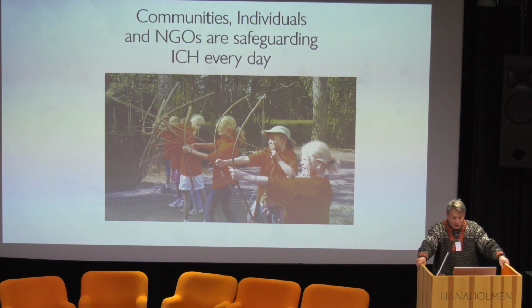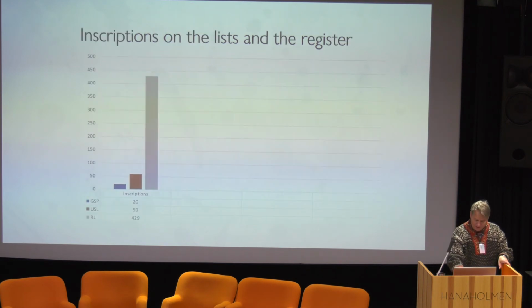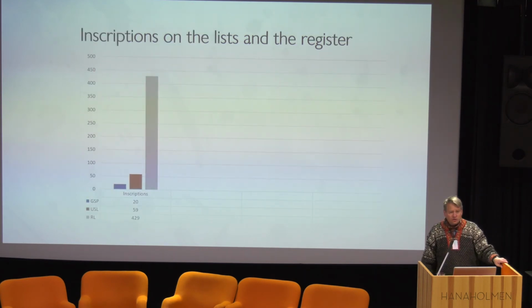This is from Norges Husflidslag, which is one of the accredited NGOs in Norway. They have this camp for children every year, one week, where they learn to make a bow and arrow, they learn to shoot with bow and arrow, they are fishing, and they really get in touch with their heritage.